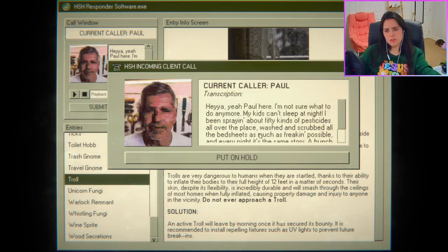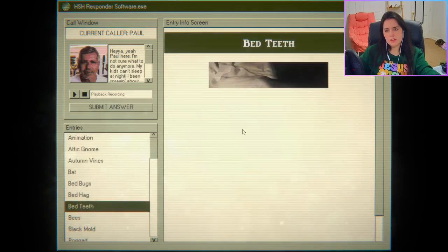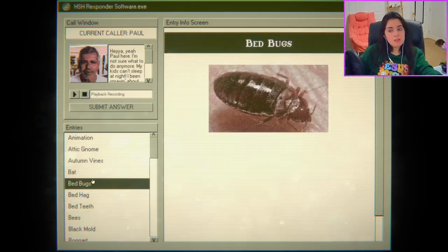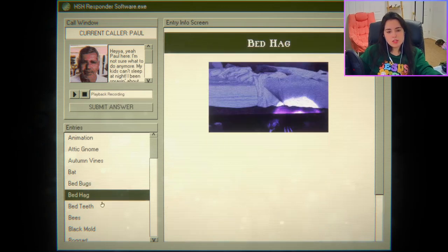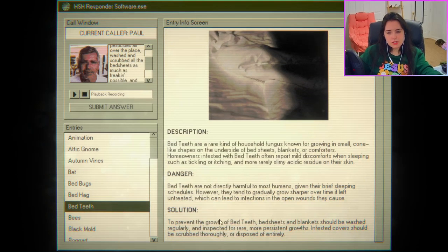Okay. Itchy. Please hold. Bed teeth? Bed teeth is always itchy. We got three beds here. Bed bugs? Ooh, okay, so let's see. Bed teeth. He says he's been washing and scrubbing all the bed sheets. He scrubbed them all. Infested covers should be scrubbed thoroughly or disposed of entirely. So he's scrubbing the bed teeth. So I don't think it's actually bed teeth.